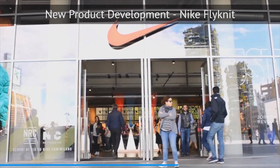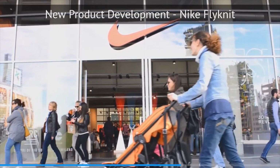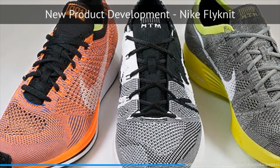For Nike, it took them 4 years of research and development, which resulted in the Nike Flyknit, a line of shoes knitted like socks that made the Time magazine's best invention of 2012.